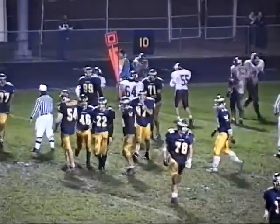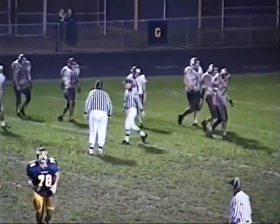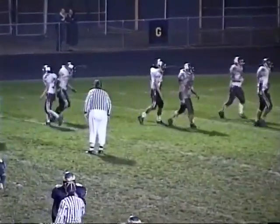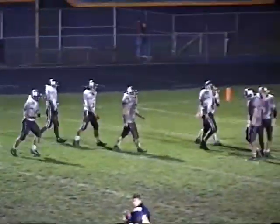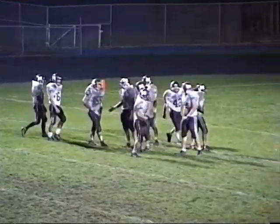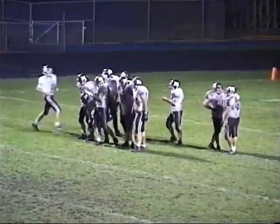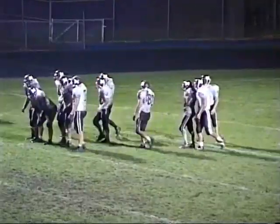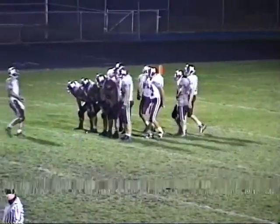And Moline takes over on downs as the ball is marked at the 22-yard line, a gain of 3 for Korbecki on that play, and Moline takes over. Well, a moral victory there for the defense, stopping them on that drive. 3:57 left to go in the game.